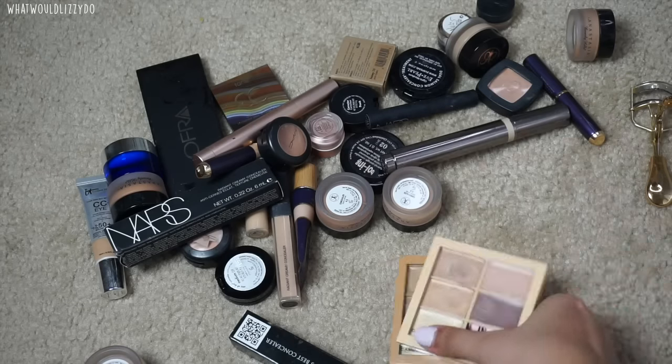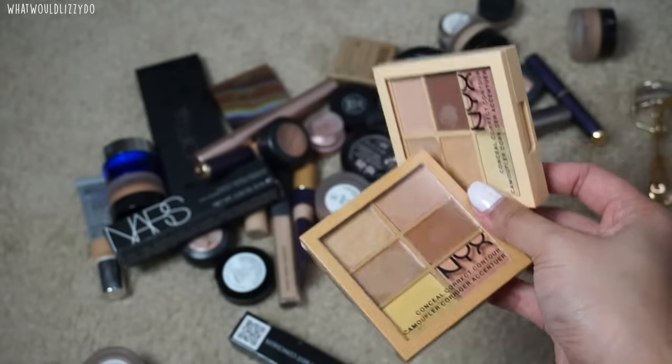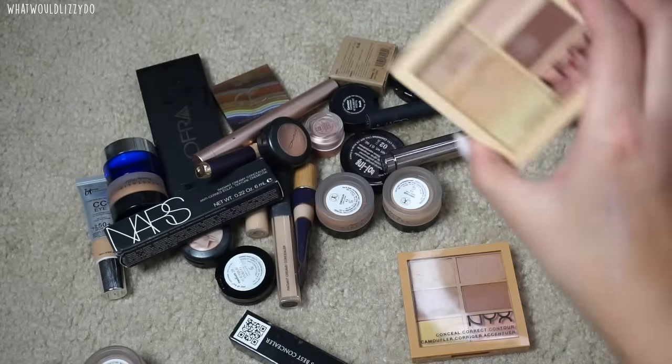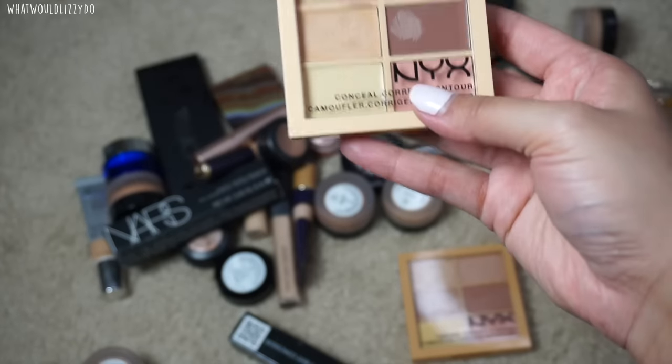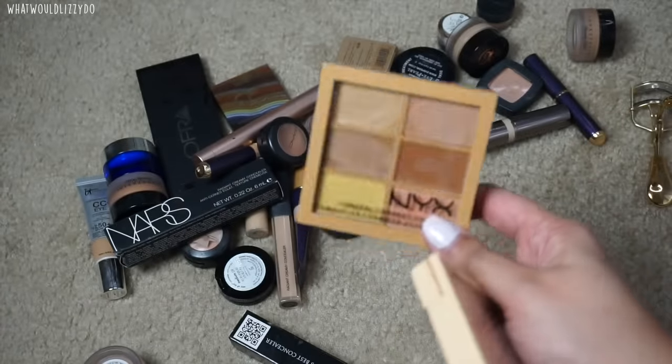Now these two NYX correcting palettes, I'm honestly not a fan of. I mean, I could put some beauty oil to use them. I think I'm just gonna keep the light one. Which one is the light one? This one's the medium and this one's the light one, really just to sculpt out brows and just to have a drugstore alternative. But honestly, the deep one I'm not going to use, so I'm going to get rid of this one.